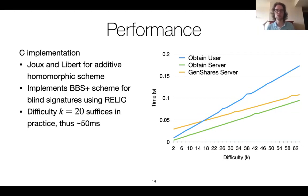For KS20, we see that obtaining, for the user and for the server, requires around 50 milliseconds. That's fine, that's non-interactive anyway. And then also around 50 milliseconds to actually use it. So that seems pretty good.